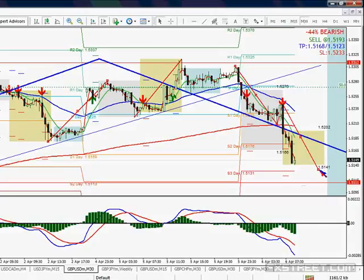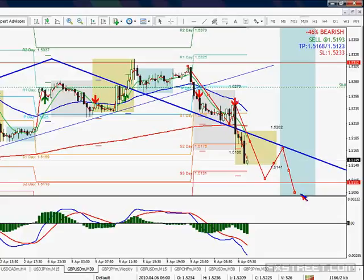Then once it pulls back, don't expect too much. Okay, something like a 25% fib, maybe 38.2 if we're lucky. Okay, and then I will be looking to short again for a move that could end at the beginning of New York. We see a lot of times movements started in the London session that are reversed in the New York session.